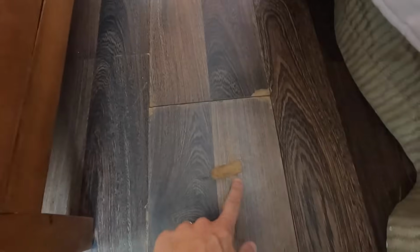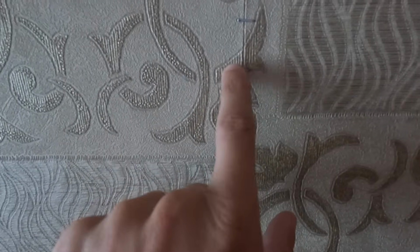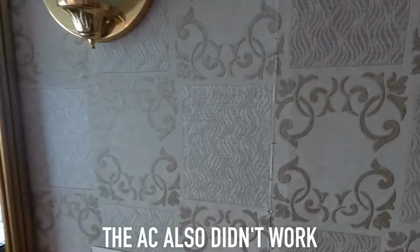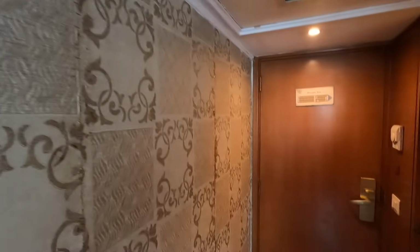There's loads of issues like with the floor. The boards are all loose. So if you look here, it's like falling to pieces. Kind of feels like I'm gonna fall through the floor and say hello to the neighbors downstairs. And then look at this, I've never seen this before as well. The wallpaper's stapled to the wall. So the wallpaper everywhere is stapled. So that's kind of unusual to say that it's a luxury as well.